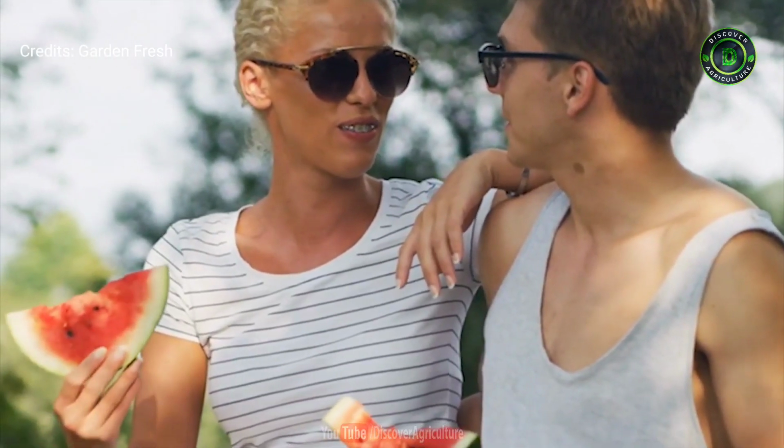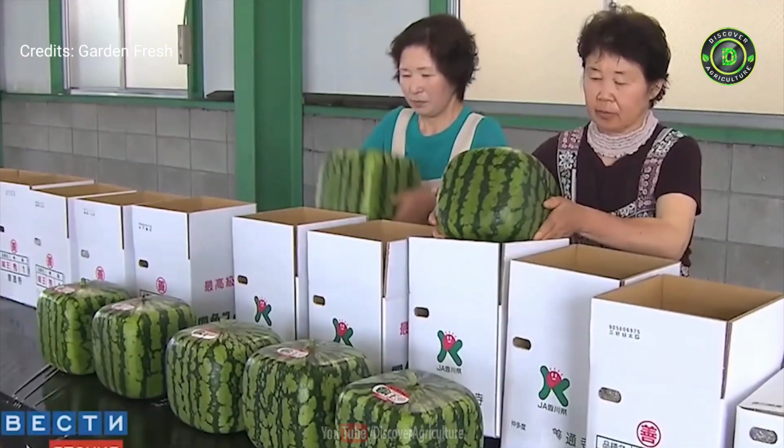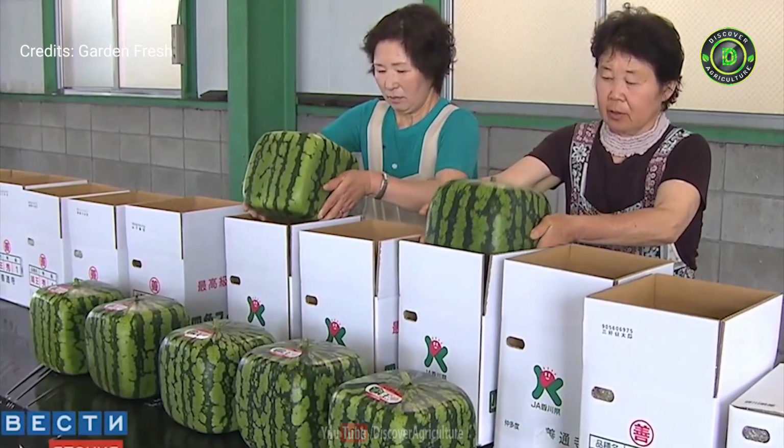I know you are already curious to know the process involved in growing these shaped melons. Do you want to grow yours as well? Well, you are in the right place.